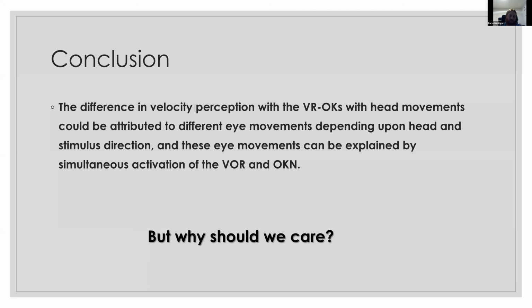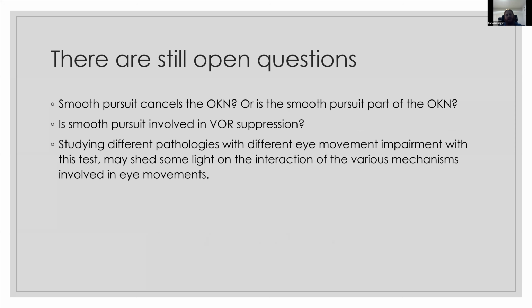Of course, the next question might be, it's a nice explanation, but why should we actually care about this? And we believe that there are still open questions that tests like this can help at least contribute to answering. So I specifically refrained from using the words smooth pursuit and saccadic movement when I was talking about the optokinetic nystagmus, because we know that smooth pursuit actually cancels the optokinetic nystagmus. When I'm doing a smooth pursuit, the retina is receiving an optokinetic stimulation, but I don't present an optokinetic nystagmus.